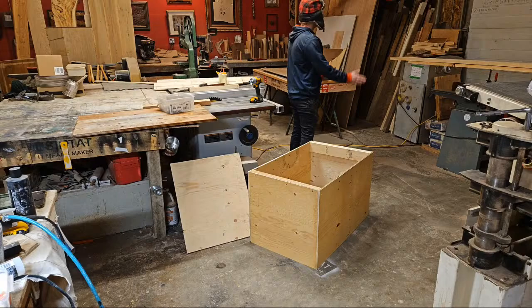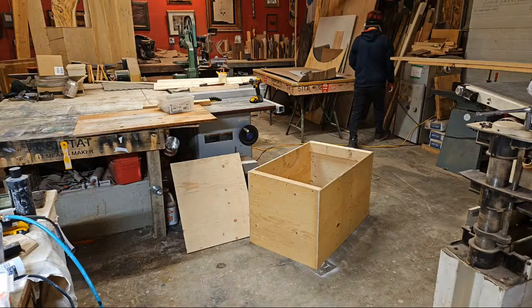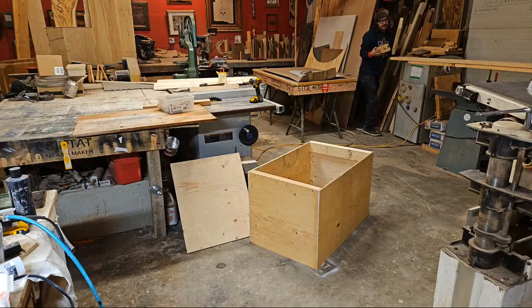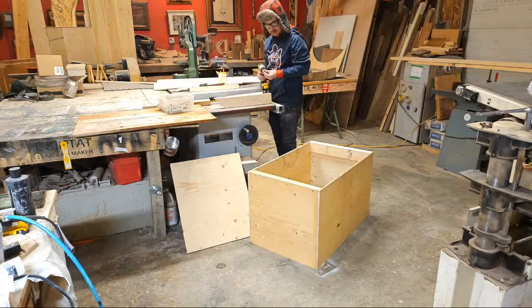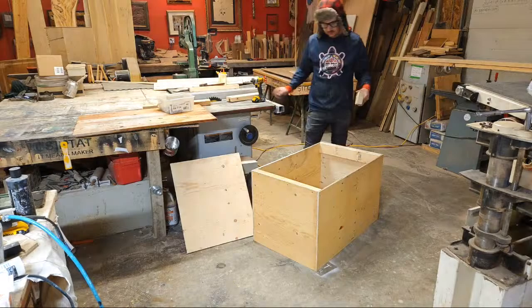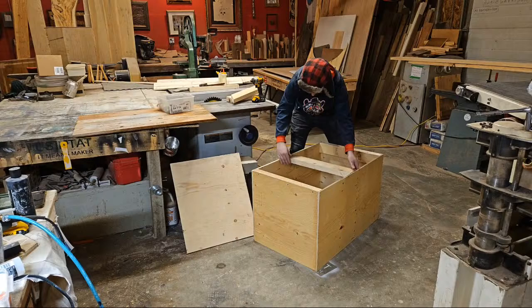Shall I, do I need to put in pieces here? I probably should put in some pieces. I don't know if I'm going to put them all away. I'm just going to use what I have, like this. I'm just going to use this scrap. It doesn't matter. Perfect. Now that's a drywall screw. Oh, what I should do actually, I should put this in here like this.